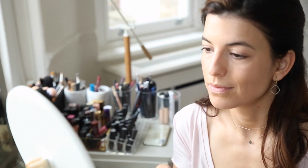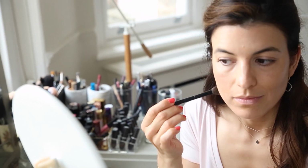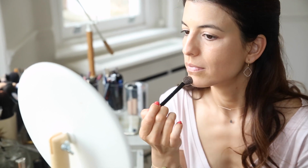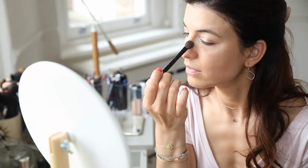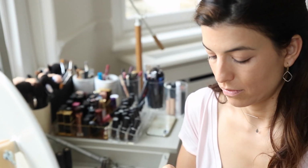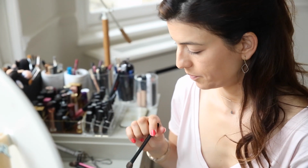I do not put it all over my face, as when skin is drier or older, it will make your fine wrinkles come out more. It will set in the fine wrinkles. So I literally just cover a little bit where I've put the concealer to make sure it stays put.